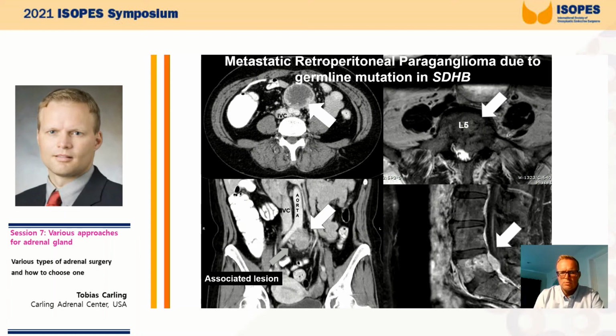She then presented to me where we obtained this CT scan as well as an MRI that shows this 8 centimeter retroperitoneal paraganglioma with associated lesions that were lymph node metastasis. And as you can see on this MRI of the L5 vertebral body, it shows tumor deposit in the L5 vertebral body, and in fact the patient had some neurological symptoms due to cord compression.